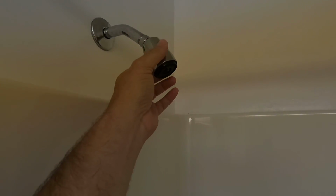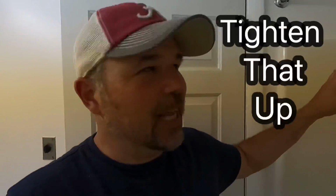All right, you ready to see the shower? I haven't seen the shower yet. Let's see. Standard American shower. Not too bad. Ooh, it's a shower head, but it's loose. We might need to tighten that up. I don't know if you can or not. It doesn't matter. It's a $106 hotel room.